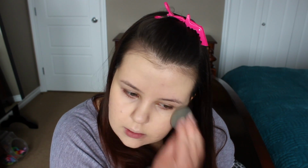So I used up that full amount of foundation, and it did build up quite well. It's at a better level of coverage, definitely, for sure, but that took a ton of product. If that's how much it takes to actually get to the full coverage that it claims, I can see myself burning through this extremely fast. So I don't know how I feel about that.